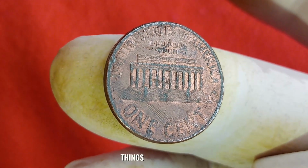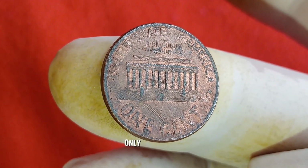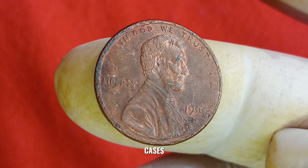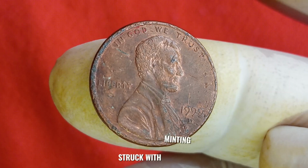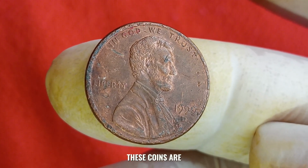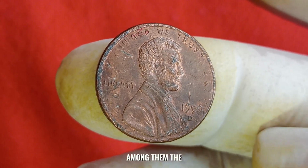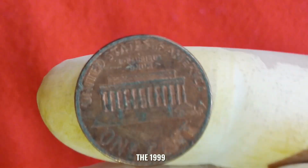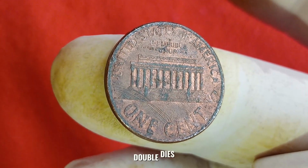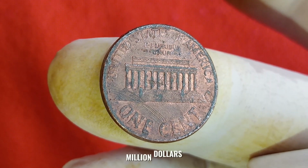Now, here's where things get exciting. Most 1999 Lincoln cents are only worth their face value, 1 cent. But in rare cases, certain coins were struck with minting errors that make them extremely collectible. These coins are the treasures that coin hunters dream of finding. Among them, the most desirable is the 1999 Lincoln penny with rare errors, superb condition, or double dies. So what exactly makes one of these pennies worth over $500,000?